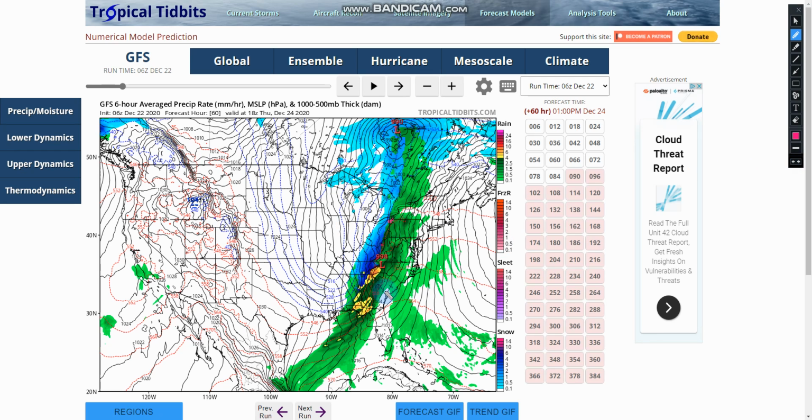Now, since the latest runs, the Arctic boundary has shifted more westward, so it's going to form more inland. So it looks like the coast will get shut out here with no snow. Maybe some flakes mixing in, but it doesn't look like any accumulation here. But as you can see here, the storm is right around the Tennessee-North Carolina border, and on the west side of that you have cold air interacting with the system, so you have more snow.